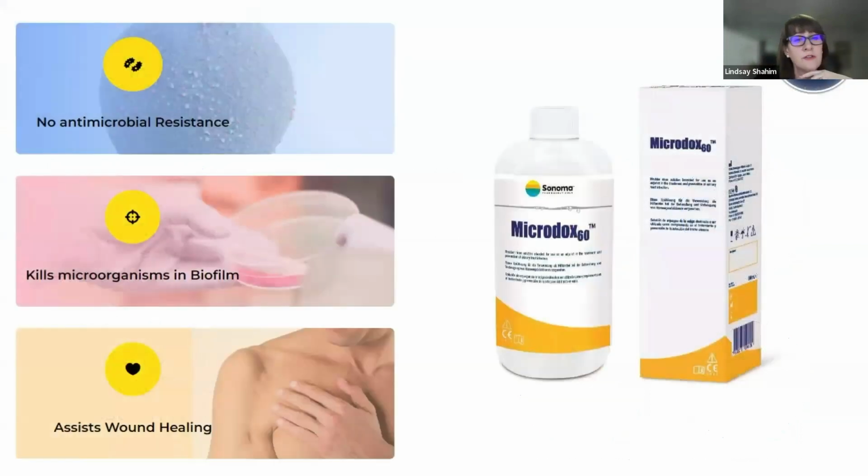So tonight we are going to focus on the why and the how of Microdox bladder rinse, which can assist people suffering from acute and chronic urinary tract infections. Microdox replicates a natural mechanism against pathogens. Foreign substances are removed and destroyed by a natural, non-antibiotic physical process, and Microdox is non-cytotoxic and non-irritating.